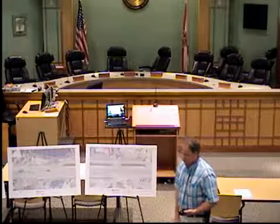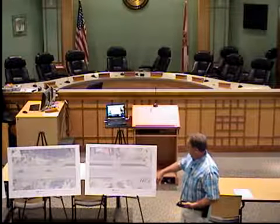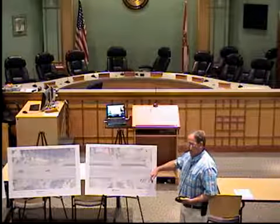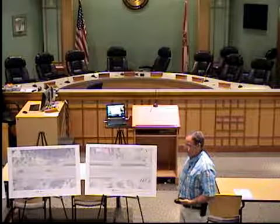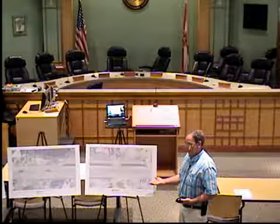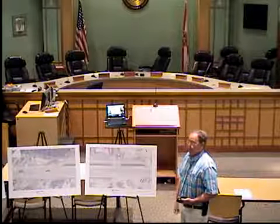So when is the next phase from you? We'll get all this done. We'll ask for approval from the BCC once we get this one designed and permitted to start on conceptual design for this. And it'll take the same process. All right. So this has been going on since October. We got this approved to do conceptual design in October.